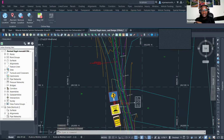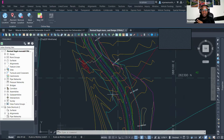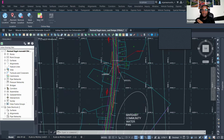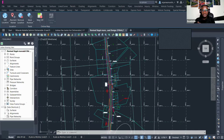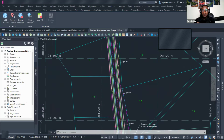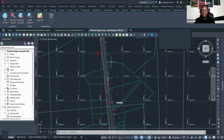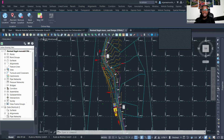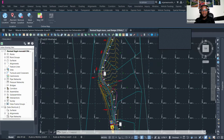So I want you to look at this scenario. In this scenario, we have an entire road project that is completely fitting into the existing road corridor with minimal encroachment in the parcels of land. Remember, these are people's parcels of land, but we are getting to a difficult scenario here.